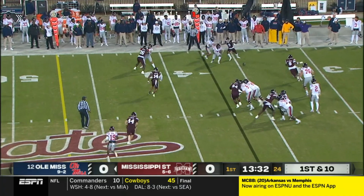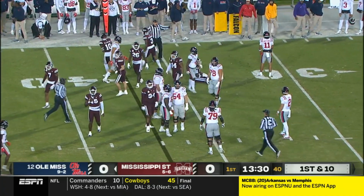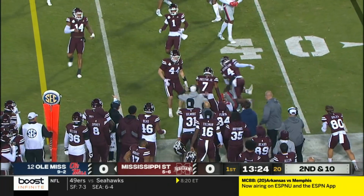Pressure him again. Quickly rid of it, and it's batted down. Fantastic play by DeCamerion Richardson. Another pass behind the line of scrimmage. This is to Dayton Wade. And Wade picks up 5.